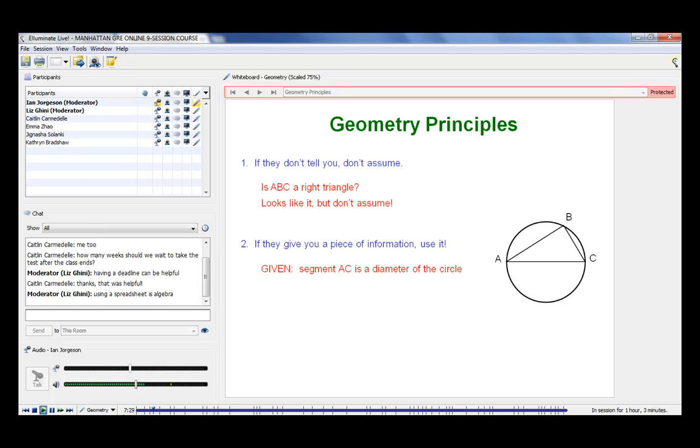But on the other hand, if they do happen to give us a piece of information, we want to be able to use it. We want to be able to use it directly, and we also want to be able to infer from it any additional information that we might be able to figure out. A lot of geometry is taking the given statements and using them to help you, based on your knowledge of the different shapes, your knowledge of the formulas, use them to help you figure out additional pieces of information.